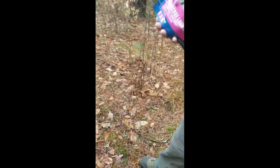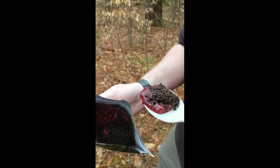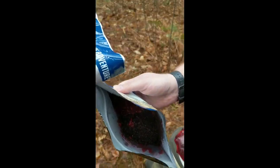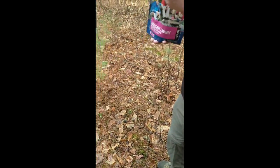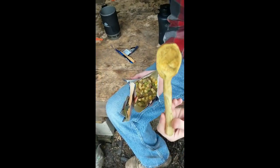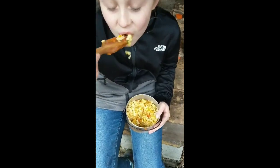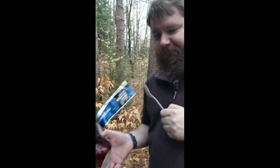All right, so Kyle's got the raspberry crumble. His take on this says it looks like bloody dirt, which in a way, it's hard to see down there, but yeah, that definitely looks disgusting, but he said it's really good. Aaron's got the beef stew. Also looks pretty disgusting, but it tastes good. Chicken and noodle. She enjoys it. He enjoys it. He enjoys it.